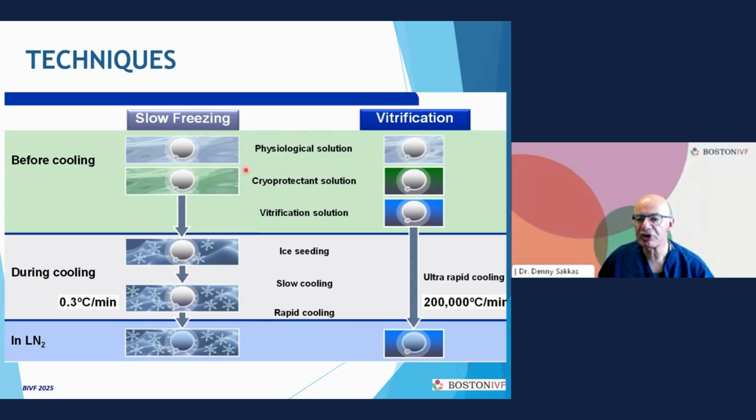What we're doing is, in the oocyte or the blastocyst, we're removing the water and replacing it with these cryoprotectant or vitrification solutions. These solutions remove the water because it's the water that crystallizes. If you can imagine sharp spikes coming in, when it crystallizes, it will break up the cell or the oocyte. The cryoprotectant doesn't do that. But before, in slow freezing, it wasn't as efficient at removing all the water from a cell, so you would still have some crystallization within the cell. Even though this was a fairly efficient technique, it wasn't as efficient as vitrification.